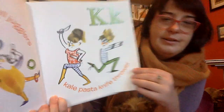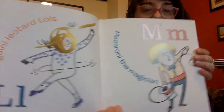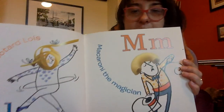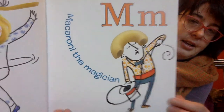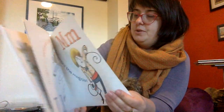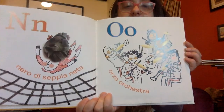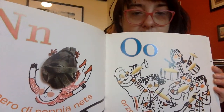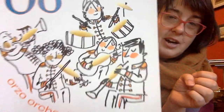Ooh. What comes after K? L is for linguine leotard Lois. And M is for macaroni the magician. Yum, macaroni. Gotta have the cheese too. N is for Nero del Sepia nets. Those look good. O is for Orzo Orchestra.